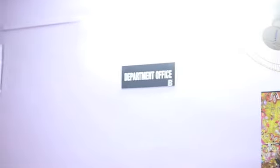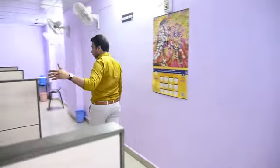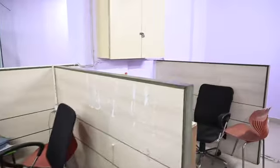This is the department office. Here the teachers, professors sit and perform their duties. They prepare their lectures. Let me show you the facilities one by one. Like this is one cabin for a professor. This is another cabin, and so on. Okay, let's move to the next facility.